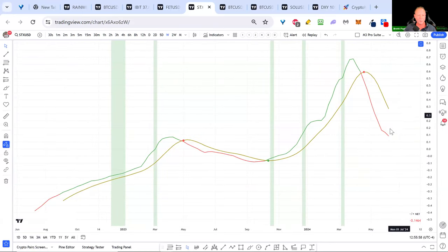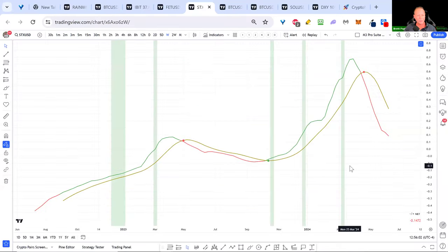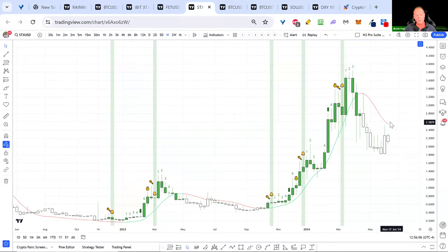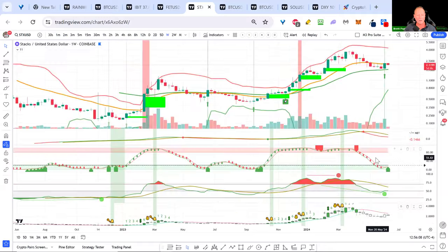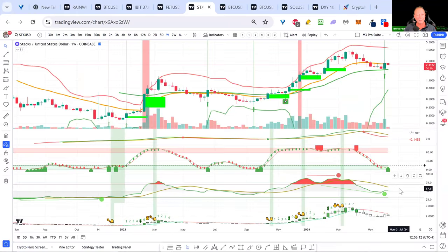When that starts to go green, we'll give that another check. So we'll leave that blank. Is the trend indicator showing a key and a bell? It's not. Okay, we don't have that. We're still red on the midline. And now, because it's brand new, I haven't added the RSI Pro yet.